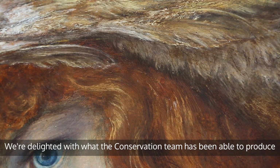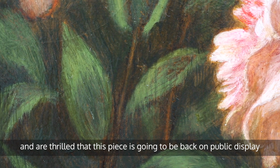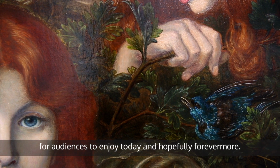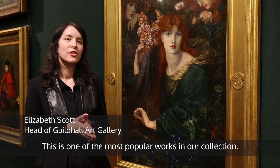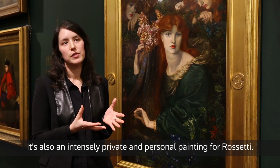We're delighted with what the conservation team has been able to produce, and I'm just thrilled that this piece is now going to be back on public display for audiences to enjoy today and hopefully forevermore. This is one of the most popular works in our collection. It's also an intensely private and personal painting for Rossetti.